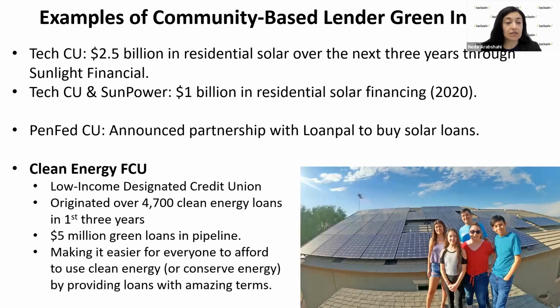So actually, I'll just focus on the bottom half of this slide. There are some credit unions that have gotten involved early in green lending and built significant track record or made very significant commitments to this space. One is Clean Energy Federal Credit Union. They're a low-income designated credit union, and they exist just to offer clean energy loans and to make it easier for everyone to afford clean energy. So they've originated over 4,700 clean energy loans just in their first 3 years of operating. So that's just one example. Lots of different credit unions have been getting involved in this space. Next slide, please.